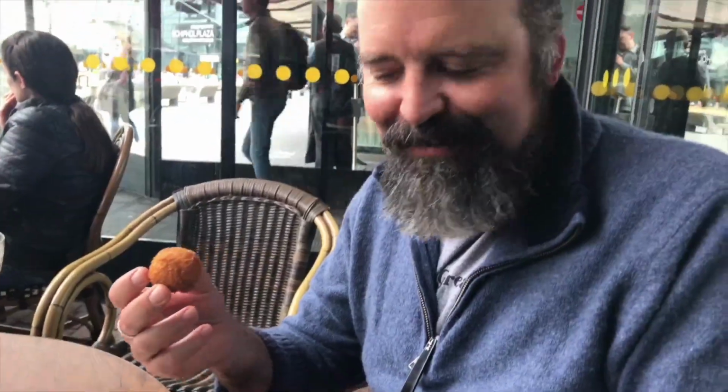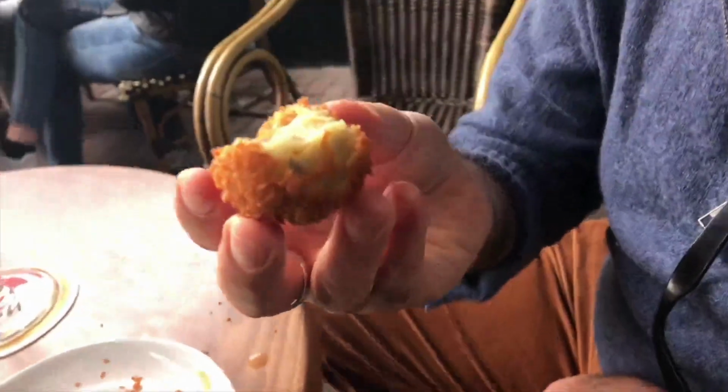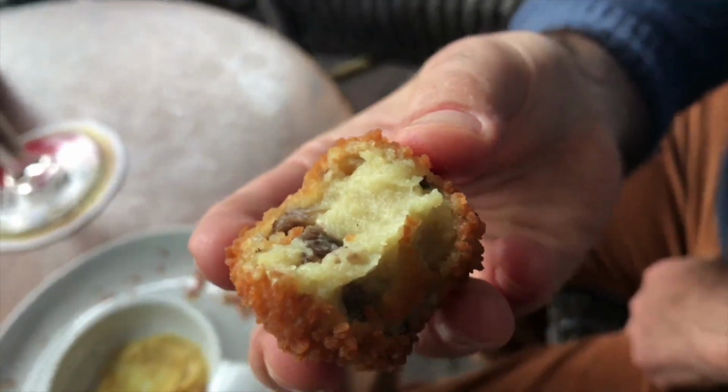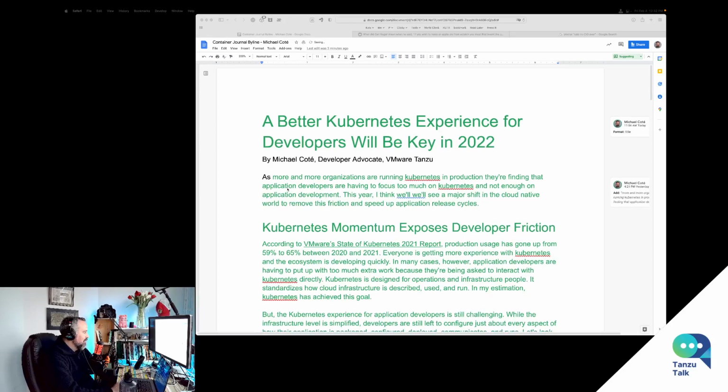Here's a bitterballen. Put it in mustard. Pretty good. All right, hopefully you enjoyed watching me eat bitterballen and things like that. So let's get back to it. Now, what I don't... Here, let's go to viewing.